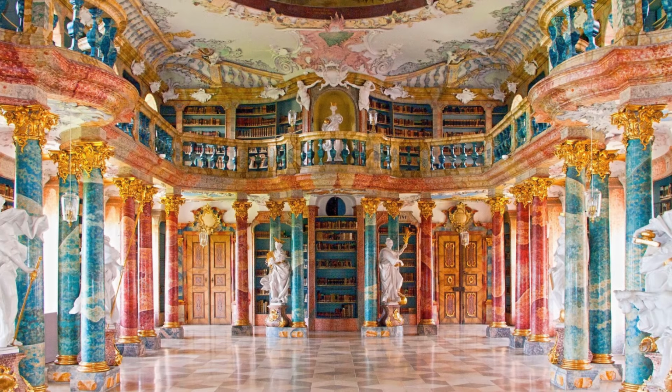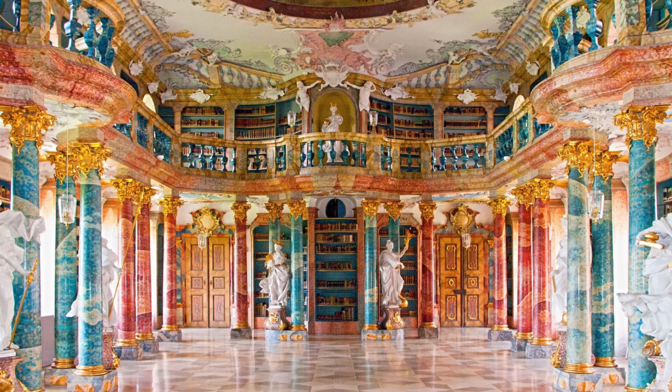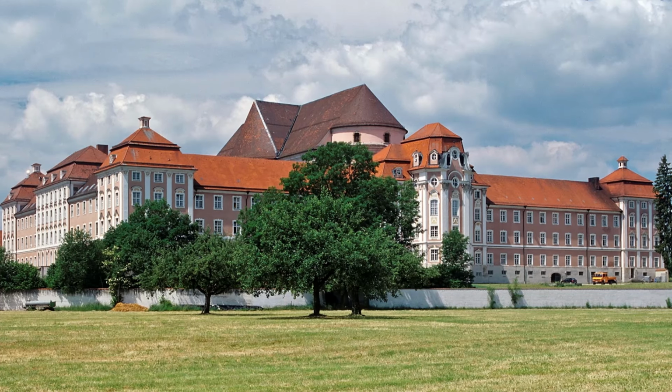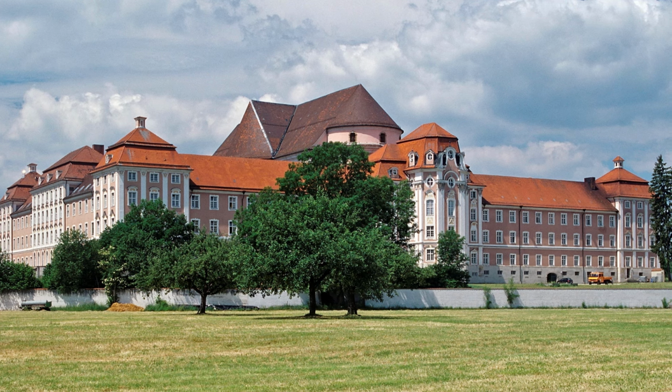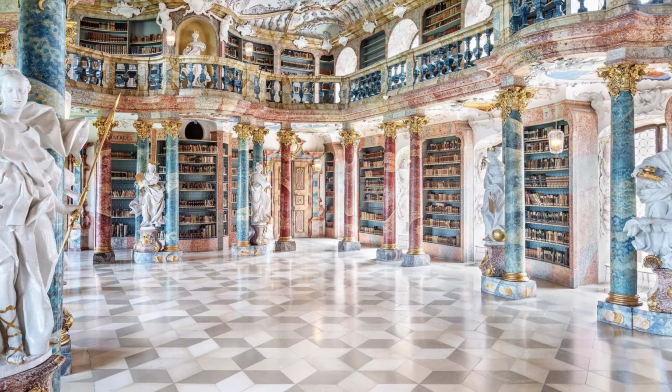A masterpiece of the airy and playful Rococo style, this library is located in Wiblingen Abbey in the German state of Baden-Württemberg. Having been founded in the 11th century, the monastery underwent a massive renovation scheme during the 1700s, and this room dates to the middle of that period.